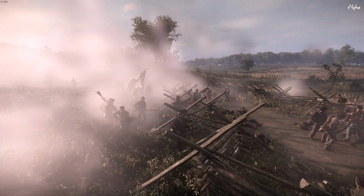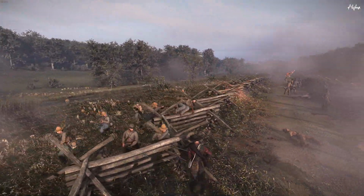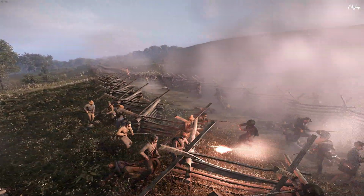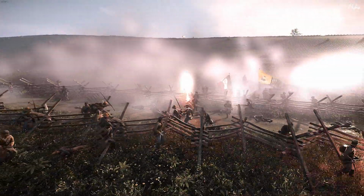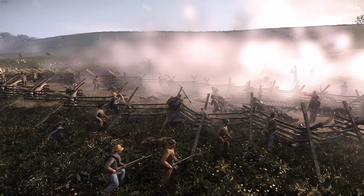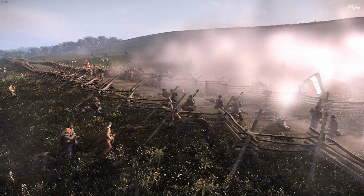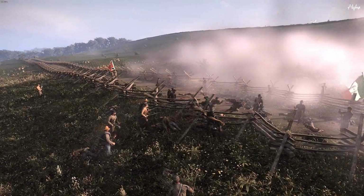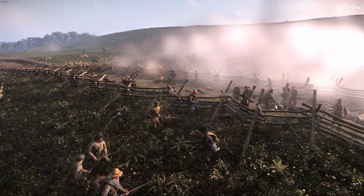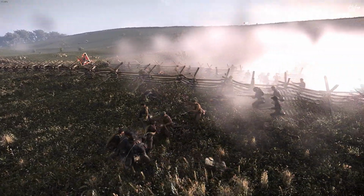Look at the amount of Union troops still alive. I'm sure the Confederates still have quite the numbers too. They sure do. Man, this is a good engagement, guys. Probably one of the best battles I have seen in a long, long time. Look at this. Just a cluster. So confusing. The smoke in the air. You don't know who is who. You're trying to base everything off of colors. It's tough to do, especially with a lot of smoke and blurry vision.